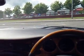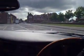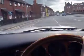Derby. Should pass through the middle. Look out. I'm just doing a quick loop so you can see the car running, hear the car running. Absolutely lovely.